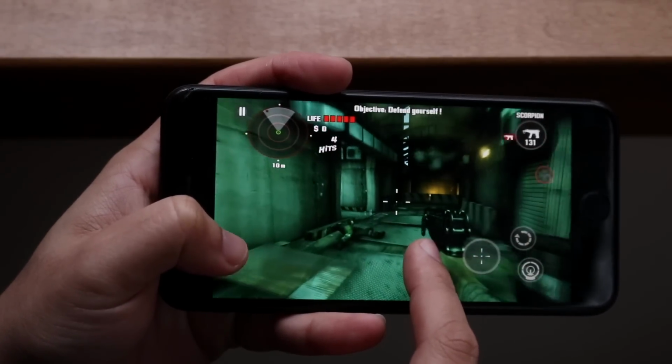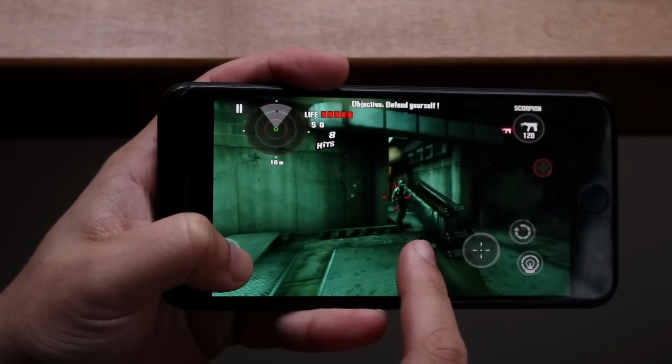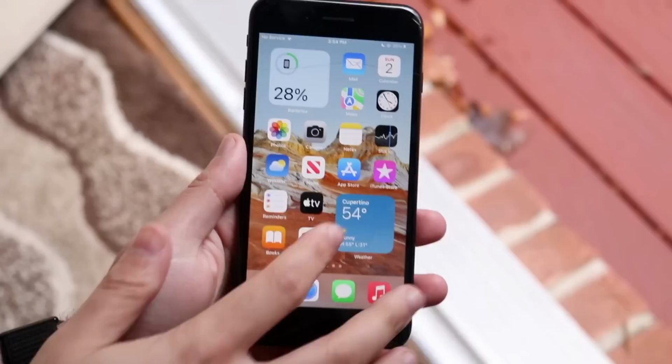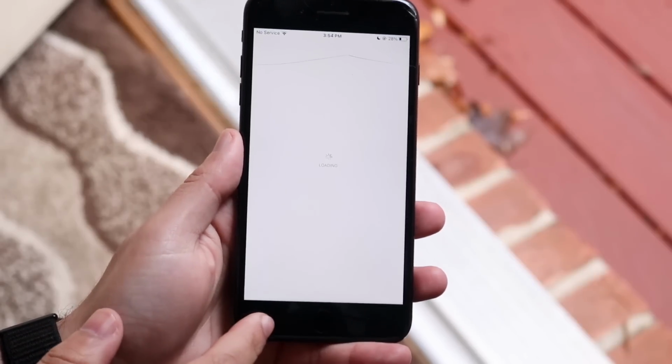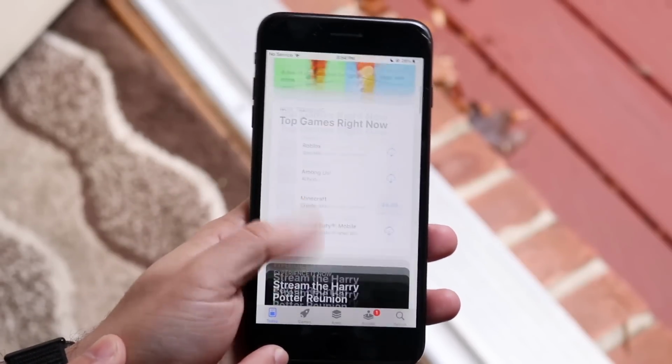But if you're trying to go up to more intensive things, like heavy gaming, doing a lot of multitasking, and different big ticket items like editing videos and photos and massive photos, well, it's definitely going to show its age there. And that's really the only concern that I have.